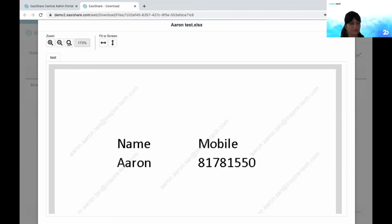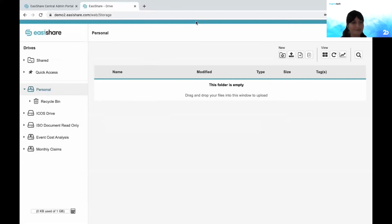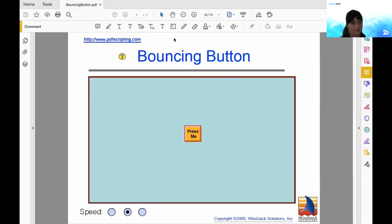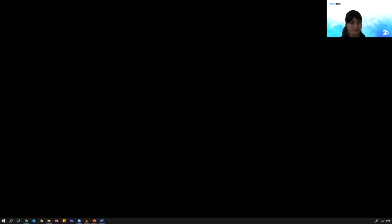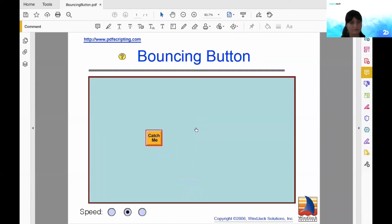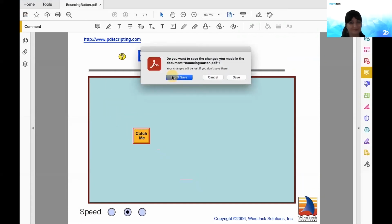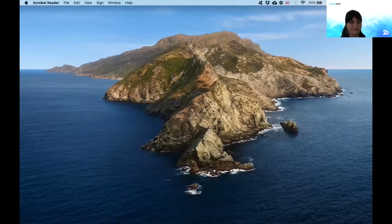Okay, I will now demo the capability of GateScanner CDR technology. Before I upload a document, let me show you. This is actually a PDF document and it contains some JavaScript. So when I press on this button, you can see it's bouncing. Hence, this is called a bouncing button PDF. Okay, I'm going to upload this document into EasiShare.